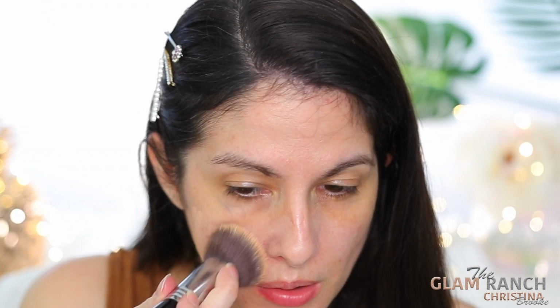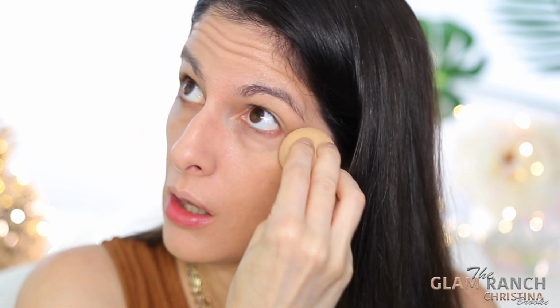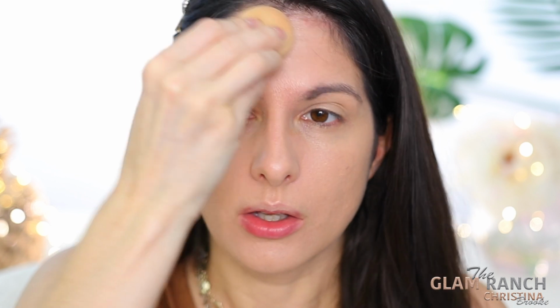First, I applied it with the brush because I really wanted to check myself to see what I was thinking. And at the end, I think that applying it with a brush just to get that coverage is the best way to do it. And then after, blend over it with a sponge because I really think that it needs that sponge effect. So I really like the way I applied it the day 2.